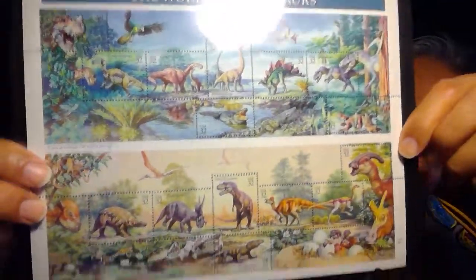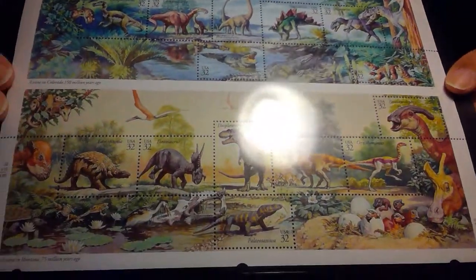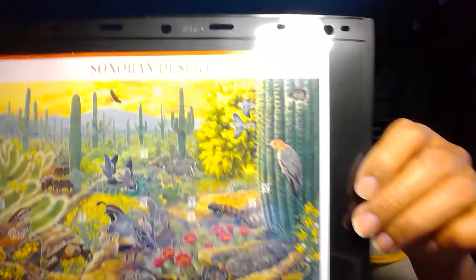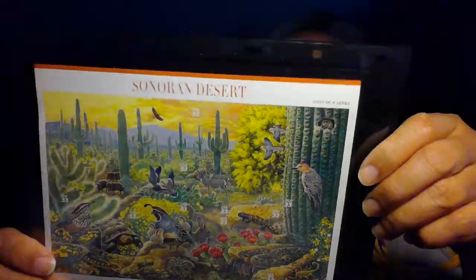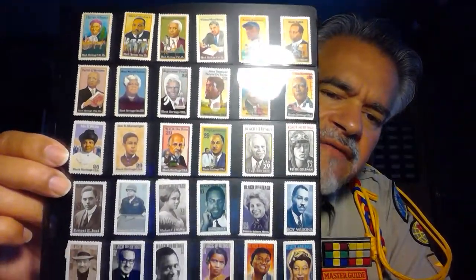And then the post office went to some really creative things with stamps and started putting pictures. And within the pictures, you'd have 10 stamps. But the pictures were too cool to pull the stamps apart, so I just kept a whole sheet. And have insects and bugs. So they've made stamps with many different themes. Themes with people. It's an African American history series. And I'll show you more later, but I'll stop with this series.